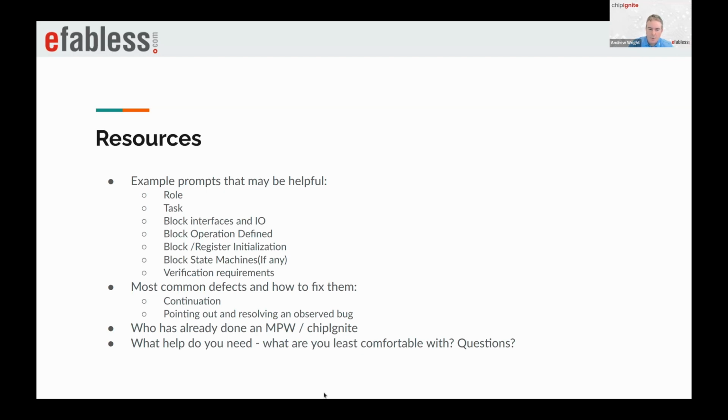The simplest way to do that is to literally type in the prompt, "continue from," and give it a little code snippet. And again, in the generative AI Slack channel, in the Google document that we posted, the generative AI Silicon introduction Google Doc that was posted early on the channel the first day, I've got some prompts in there that are examples of how I've resolved defects in the RTL that I've been generating. The other one is to point out and resolve an observed bug.